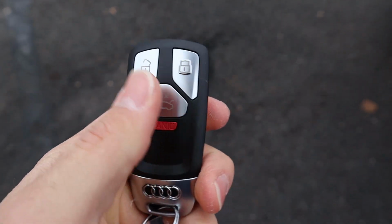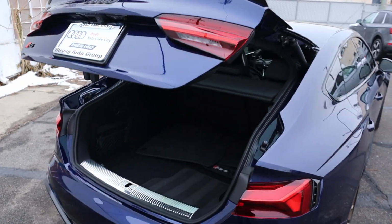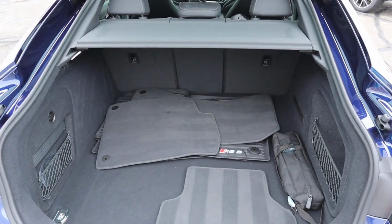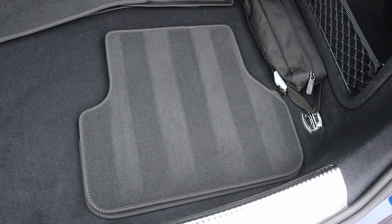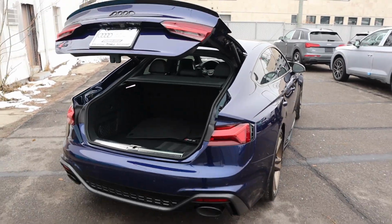Now here's our key fob. We have our unlock or lock function, and then the opening here for the hatch. Now popping inside, the RS5 is actually very practical. I just reviewed an RS6 before this, and this obviously doesn't have as much storage space as an RS6, but surprisingly solid. And then you guys can see the cargo cover already built in, and look at those vacuum lines, my goodness. But there's the trunk. And then when you're all done, just press that button right there and that will lower everything right back down.